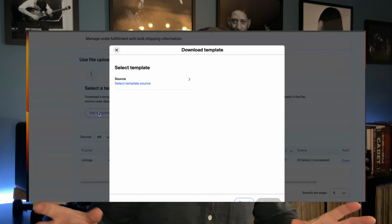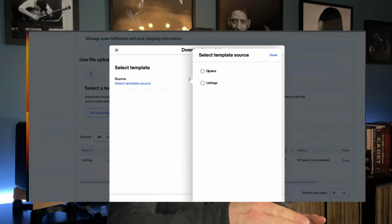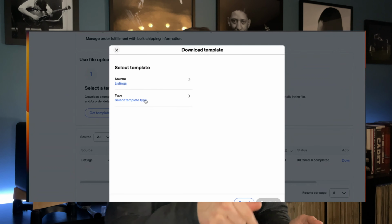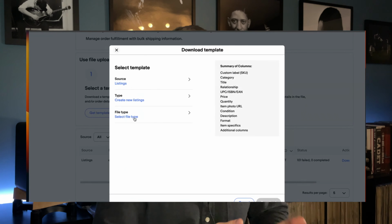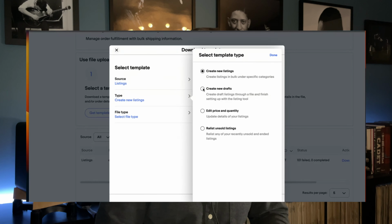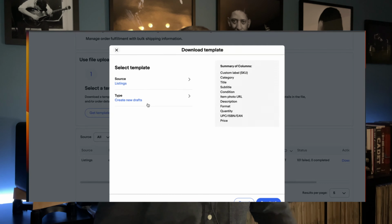They create this template for you in Excel or CSV, so a table format, that includes every field that is absolutely required for you to include in your listing. Because not everything's required. You don't need to have the year the thing was put out or the country of manufacture. But what you do need in every single listing: the title of the album, the title of the artist, and I think that it's like a record. I think that's literally it.